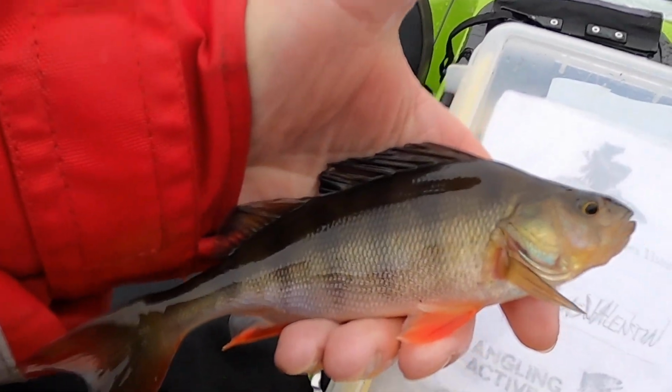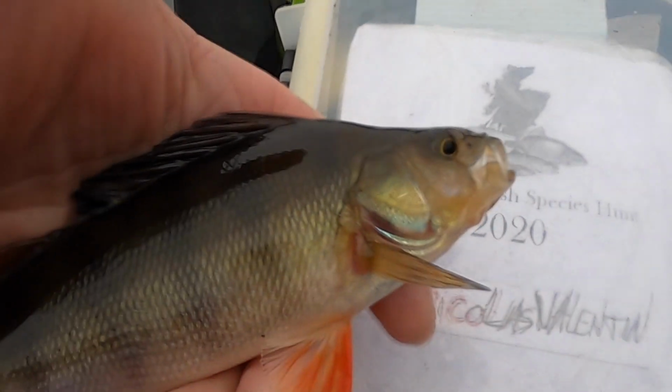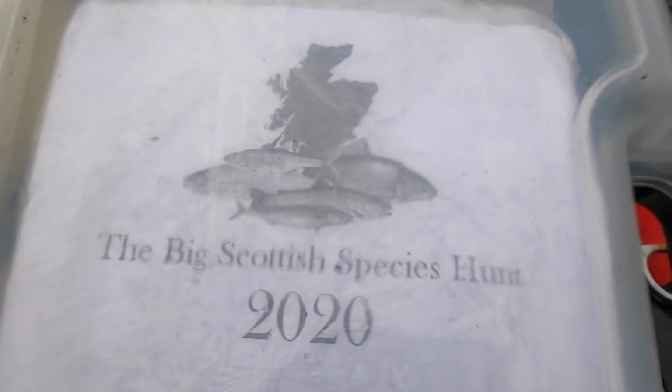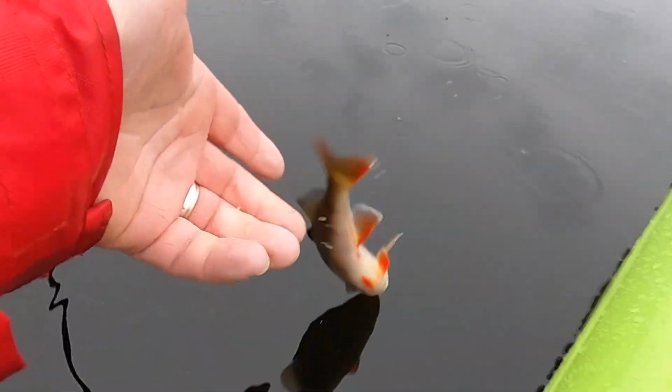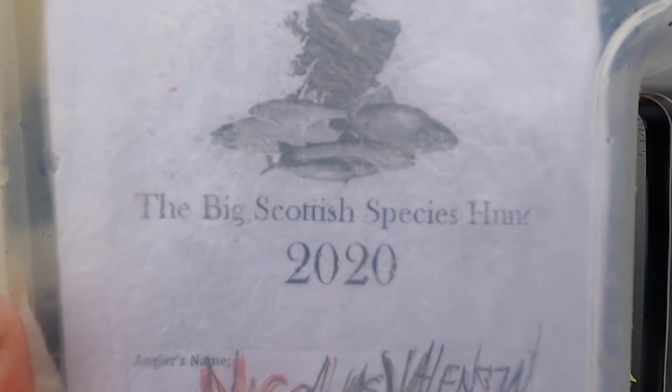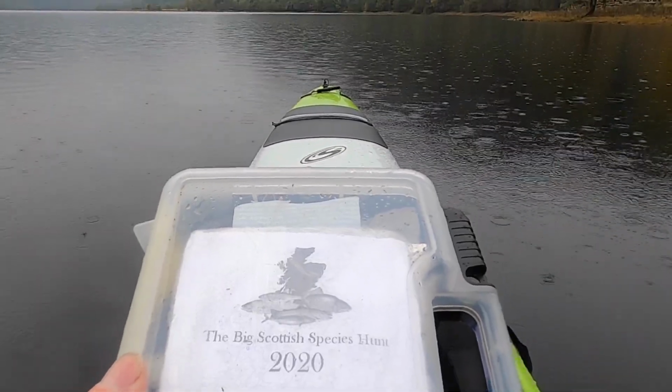There's another perch, and this is what we're doing, the competition every time. The big Scottish species hunt, perch. And the trade before that, Alex. Anyway, this is going back. We do the competition as the big Scottish species hunt 2020. I think I've got 16 or 17 species now.